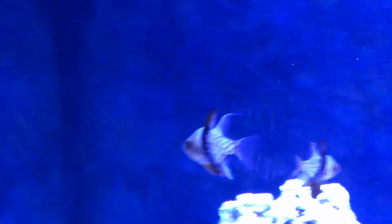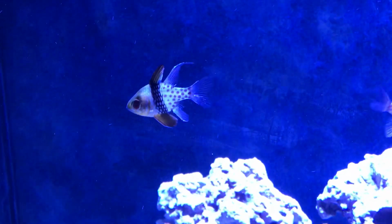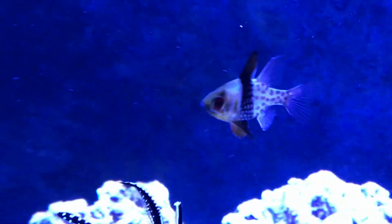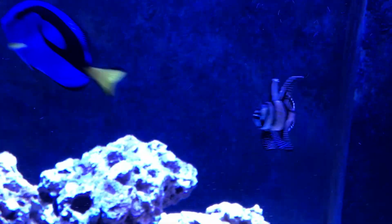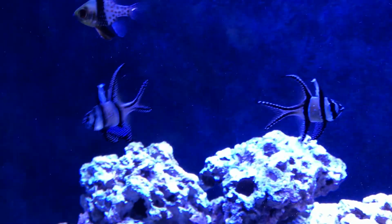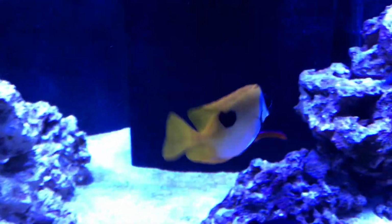So what do we got left? The two pajama cardinals, or as my kids call these, the zombie fish. I guess they do kind of look like zombies. And then I have my two Banggai cardinals. And I also have a neon dotty back.